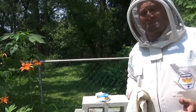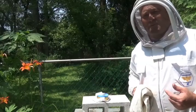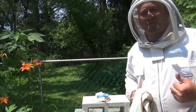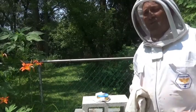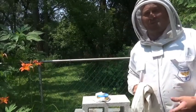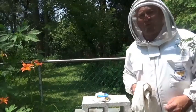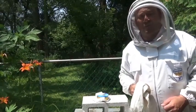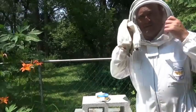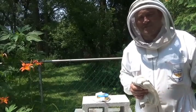My last year's hive died out, unfortunately. They were infested with small hive beetle. I lost my queen over the winter. Small hive beetle took a hold of it in the spring before I was able to get a queen, and by the time I was able to get a queen, it was really too late. The small hive beetle had just taken too much of a toll on the hive. I tried everything I possibly could, but was unsuccessful with saving them.